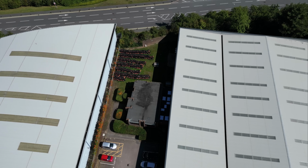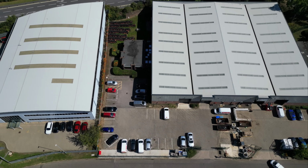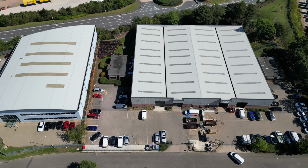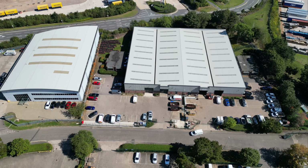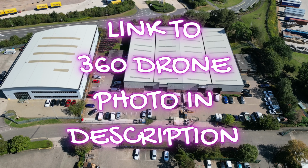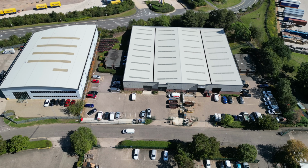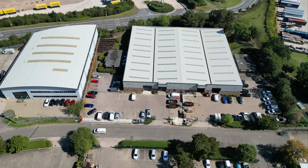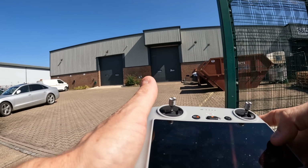So it just goes to show, if you always get the drone up, you never know what you will see, what you will find. So that's the whole unit, 2 units in one shot. Let's do a 360-degree photo for Google Maps and move on. Because look, they're not going to take us up on our free advertisement opportunity, are they? They've closed the shutter. Boo!